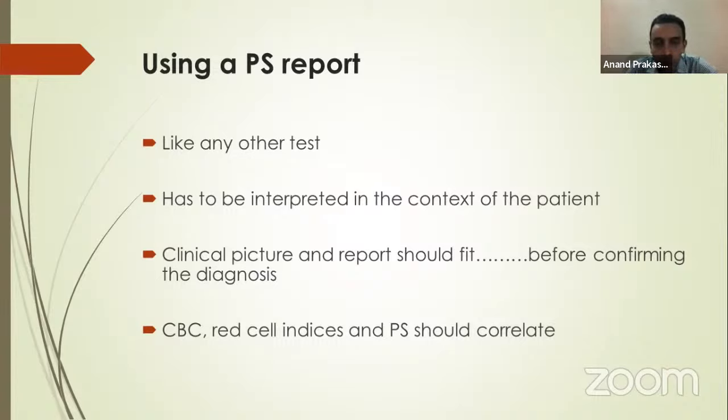Like any other test, it has to be interpreted in the context of the patient. The clinical picture which we are thinking of and seeing should fit into the report which you are getting from the peripheral smear. And very importantly, the clinical picture, the CBC, the red cell indices, and the peripheral smear should correlate. Some of the things important to remember: has the child received a recent transfusion? Have there been any medications given which will affect the CBC, red cells, and the peripheral smear? Some of these things only the clinician will know.